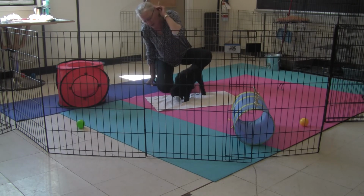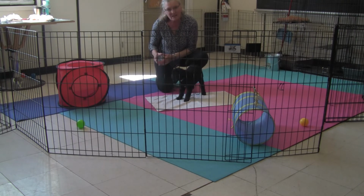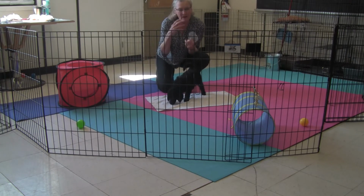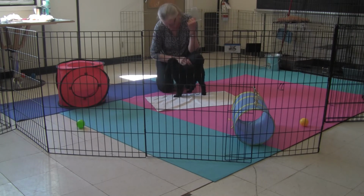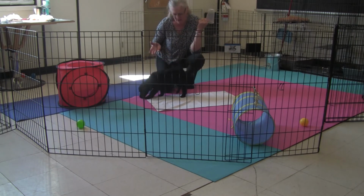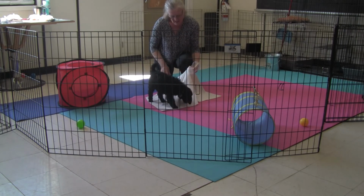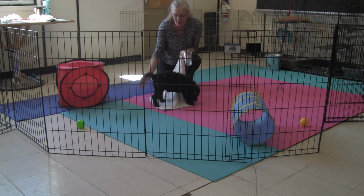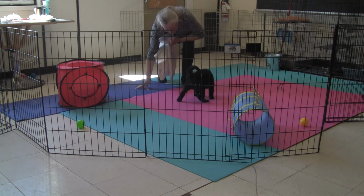So very, very good. She saw the treat, knew exactly what she wanted, went for it, knocked the cup over. So we call that adaptive intelligence. They have a way of working out small problems. So super, super job. And you can see how calm she is. You're more than safe in using a good treat with this little girl and give her the rewards in her training for doing a good job.